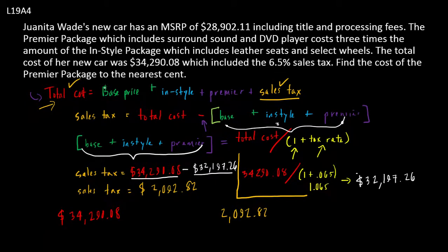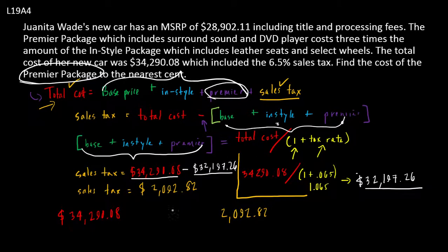Now again, I know that the sum of the base price, the InStyle, and the Premier is this $32,197.26, but the question is asking me to solve for the Premier package, so I have to figure out what this Premier package is equal to. Now, remember, our goal is always to have as few variables in an equation as possible. Once I get it down to a one variable equation, I'm able to solve it for the variable that I had intended to solve for in the first place.